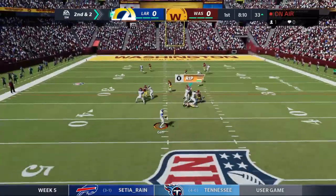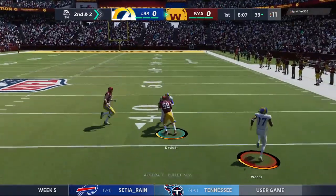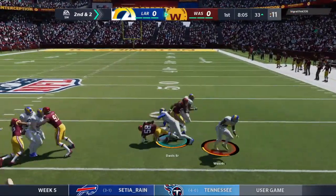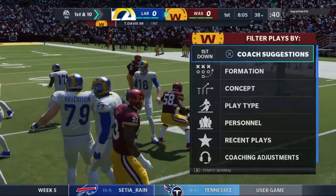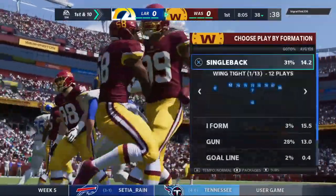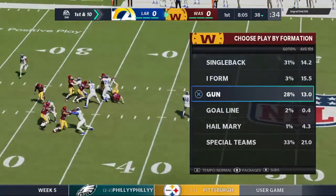Play action. It's gone. Into heavy traffic and it's intercepted. Picked off by Thomas Davis. And this one will be returned to right around the 38-yard line. That right there is the inauspicious start that they were hoping to avoid, a turnover on the first possession.